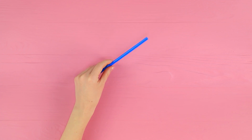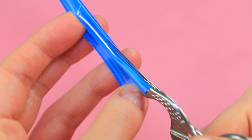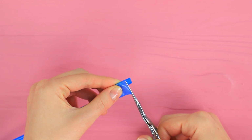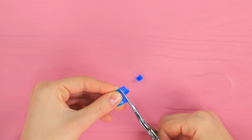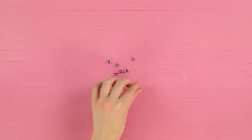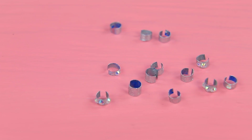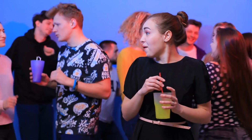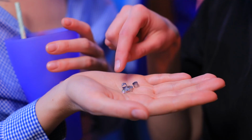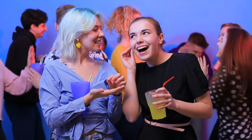Cut a strip out of a straw. Cut the rest of the straw into little rings. Spray paint them silver. And glue rhinestones on top. A fake piercing made out of a straw? This is genius! I'll pretend that I pierced my ear. I look cool with my straw piercing.